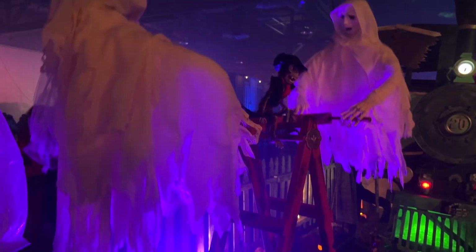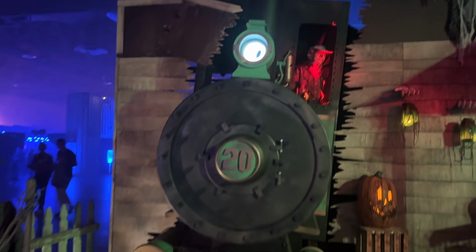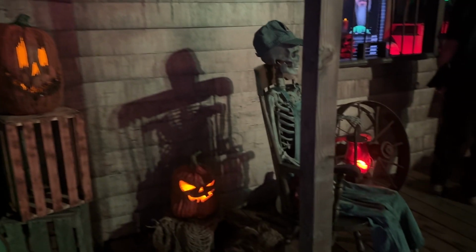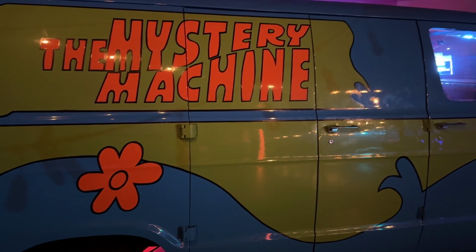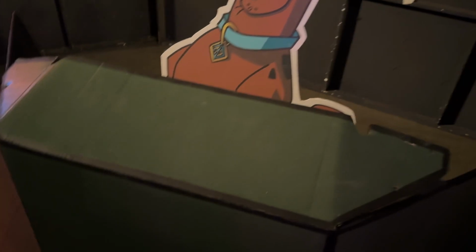I loved this display that Calhoun set up, demonstrating some of the mechanics behind the effects they've used in their haunts over the years. The Drake Society was probably my second most favorite haunt after Lionsgate, including guests in A Hunt for Scooby-Doo.